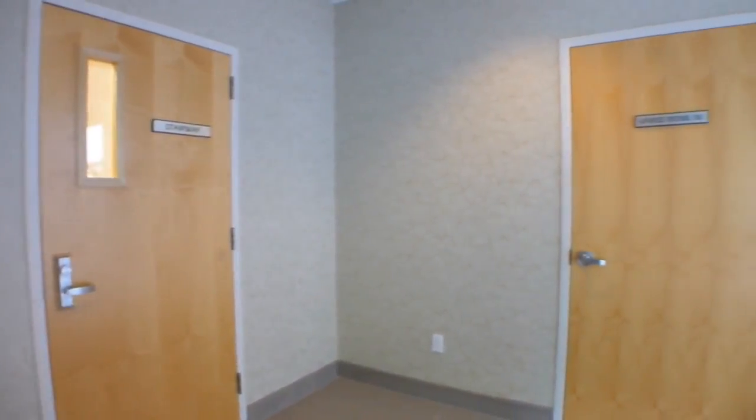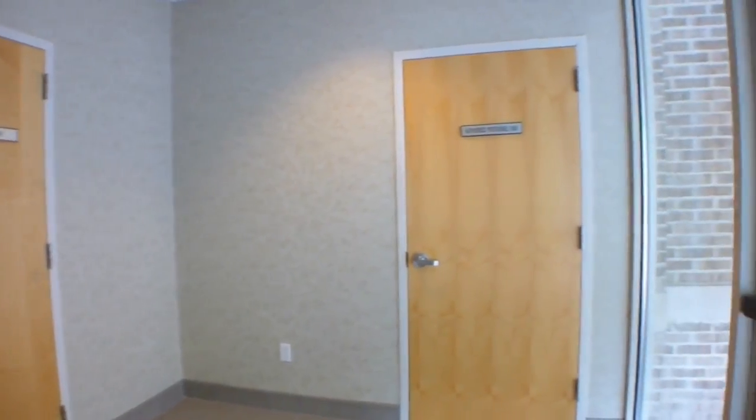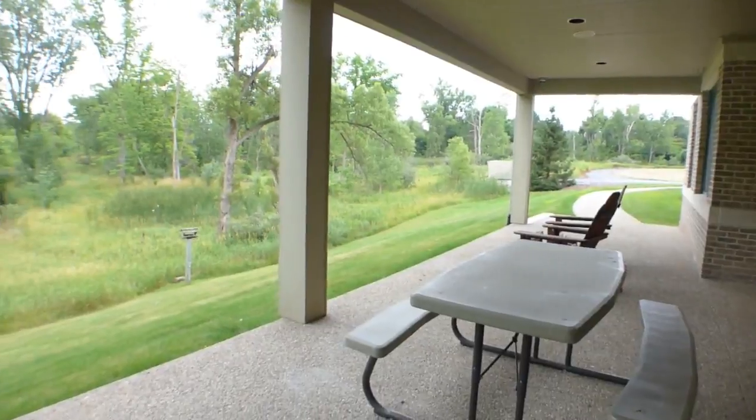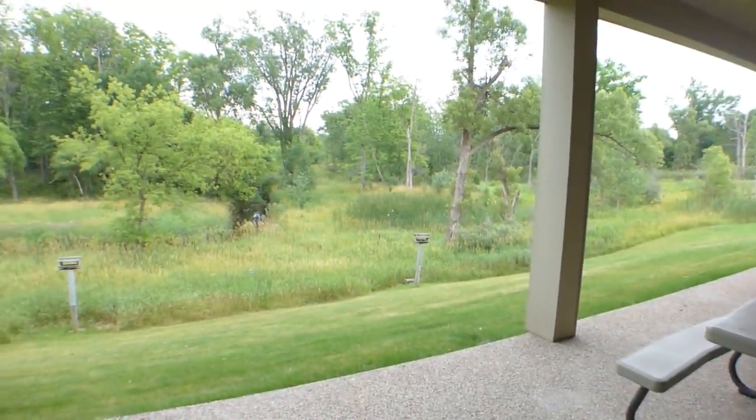Note the fire suppression, HVAC systems, fiber run to building, and backup generator. The property also allows for potential expansion with vacant land to the north.